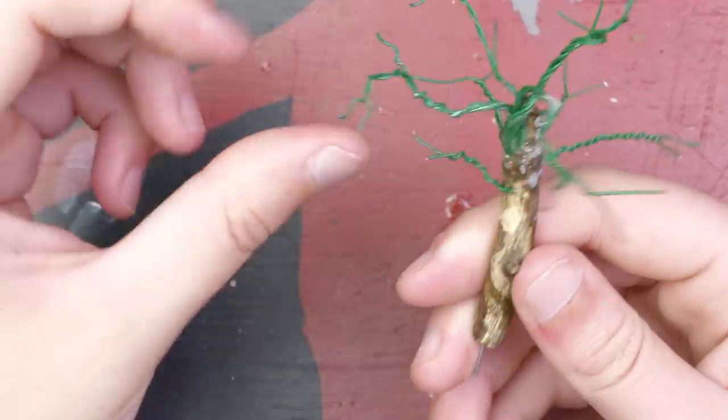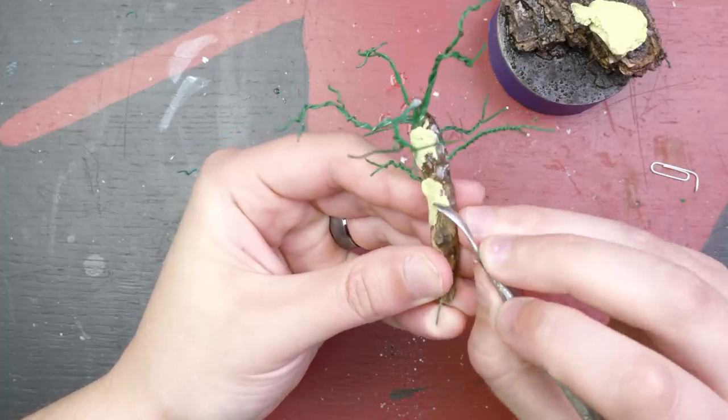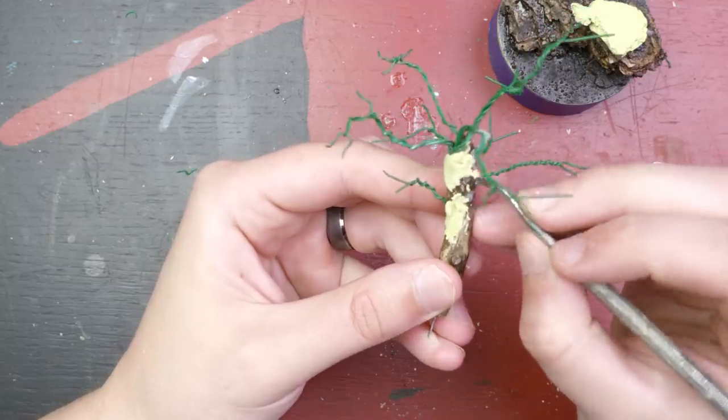Next up, I covered all the branches in a thin veneer of milliput. I also filled in some of the holes on the trunk that I accidentally made. At various points, I wetted my finger with water to smooth everything out. This took a bit of time, but it was worth it to me.